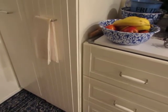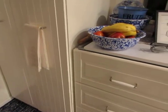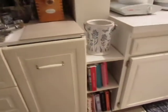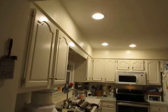Okay, well, while we're talking about organization, I'm not particularly organized right now, but it's better than it was. My husband was kind enough to put these shelves in for me in this open space. We actually had a wall taken out. You can see where it ends right there. This was a wall between the kitchen and the hallway.